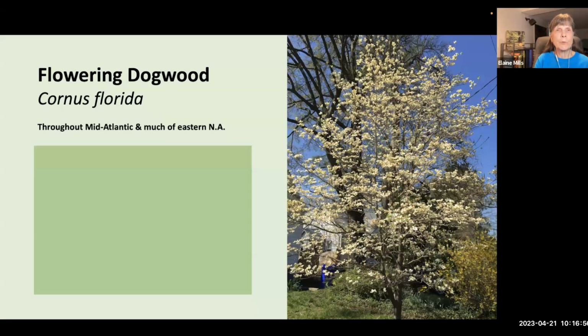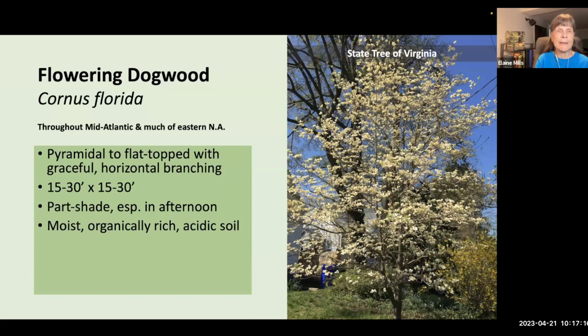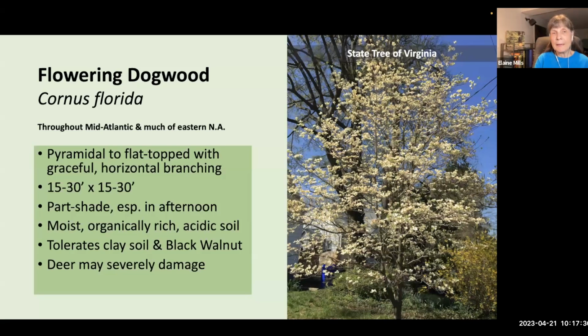Another wonderful understory tree, our state tree of Virginia, is flowering dogwood, Cornus florida. This is found throughout the Mid-Atlantic region and, in fact, much of eastern North America. It grows with graceful horizontal branching. It reaches 15 to 30 feet in height, and it particularly prefers growing in part shade, and shade is especially important in the afternoon. It's going to like moist, organically rich, acidic soil. It can tolerate clay soil and black walnut, but be alert that deer may severely damage it.